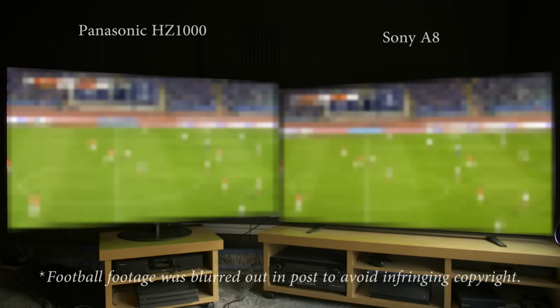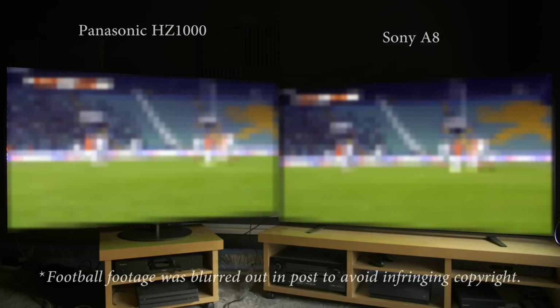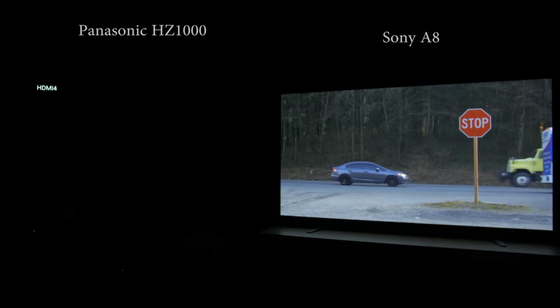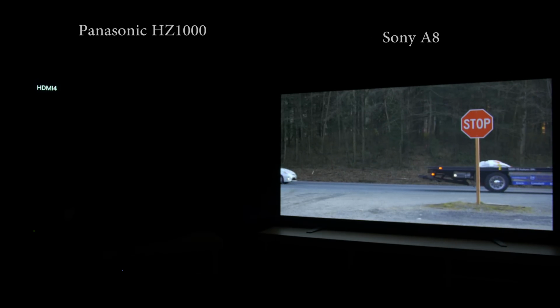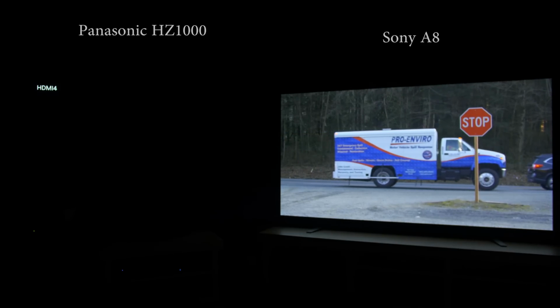For copyright reasons, the footage had to be blurred out, like a middle finger before watershed. Moving further up the refresh rate ladder, the Panasonic HZ1000 doesn't accept 120Hz video signal, while the Sony A8 can at least display 1080p at 120Hz.